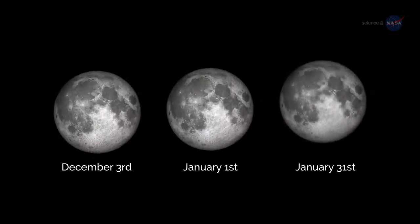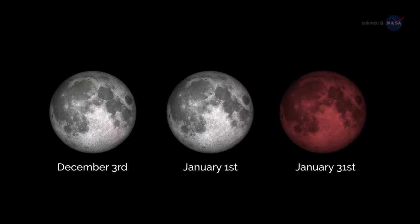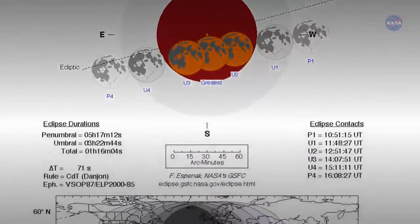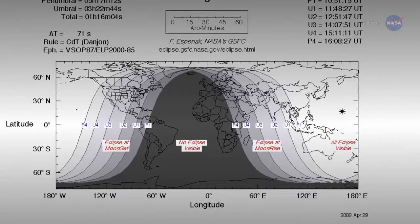If you can catch only one episode of the Supermoon Trilogy, catch the third one. It will be extra special. First of all, the January 31st supermoon will feature a total lunar eclipse, with totality viewable from western North America across the Pacific to eastern Asia.